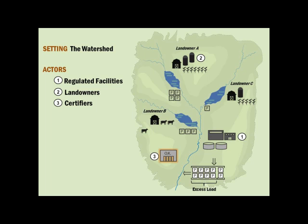This actor is needed to oversee the trading market by verifying that the wetlands are performing as expected. The certifier monitors the water quality of the new wetlands to certify the wetlands are actually removing the 8 pounds of phosphorus per month. The certifier may be a local, county, or state agency, or an independent consultant. So now we have our setting and our three actors. Let's get to the plot. What exactly are actors going to do? Remember, our goal is to improve water quality in the streams and rivers within our watershed.